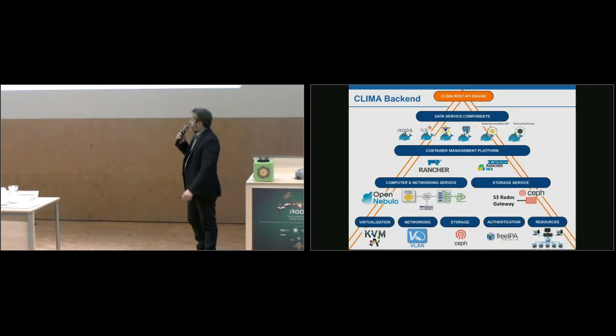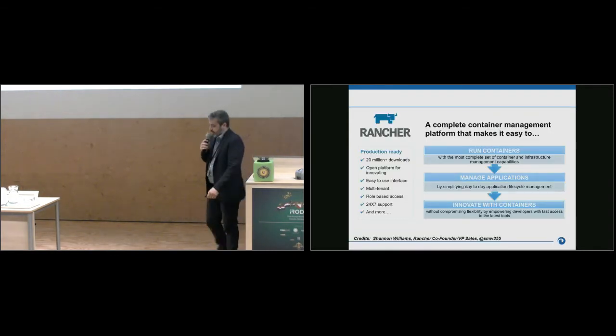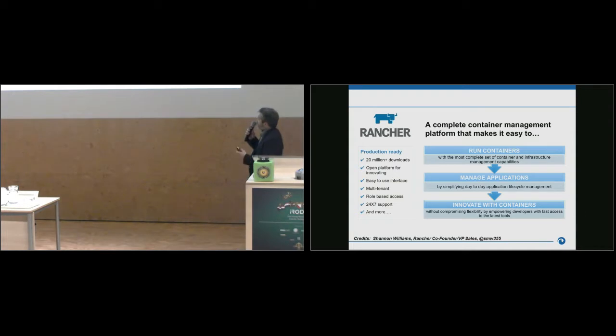Regarding the container management platform, we use Rancher. At the end, we will have different components that are defined as Docker images and then as containers. And then we are implementing a REST API engine that does some work dealing with every layer in this architecture. So let me describe a bit about Rancher. It is a complete container management platform where you can run containers. It is also open source with enterprise support, so it's a production-ready environment.